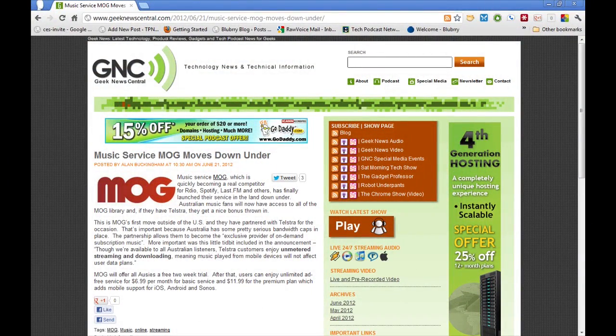But music service MOG has moved down under, and this was written by Alan Buckingham. Of course, we have writers from the UK, the United States, so we're all over the place in covering stuff. With music service MOG, which is becoming a real competitor for radio and Spotify, they've launched a service in the land down under. Australian music fans now have access to all of the MOG library, and if they have Telstra, they'll get a nice bonus thrown in. So this is pretty cool for those of you that may be down in Australia that are listening to the show. You'll definitely want to check it out.